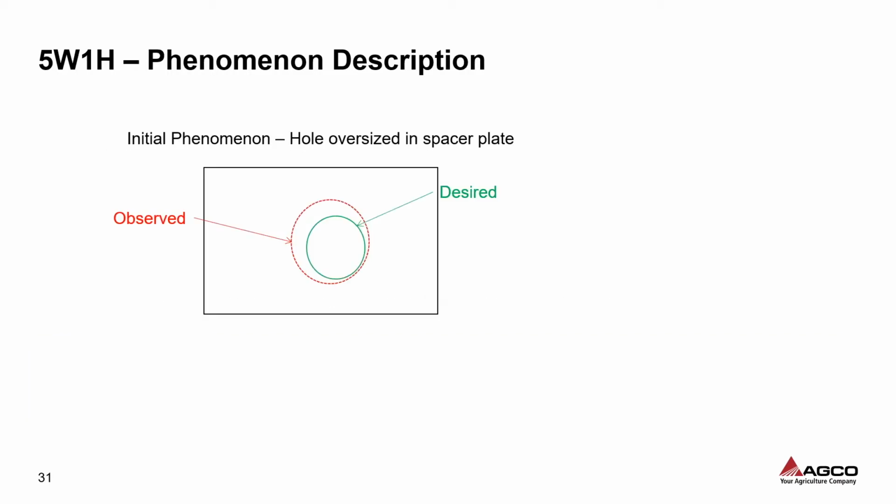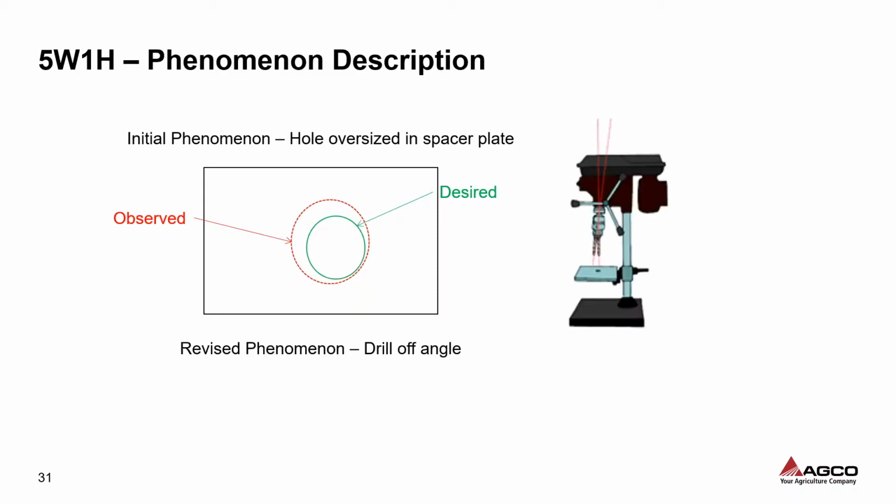An example of this might be on a hole, where we start off with the initial phenomena that a hole is oversized in a spacer plate. So you can see in the diagram our desired hole, round, and then what we observed is this oblong, this red dotted line, an oblong hole. When we walk through the 5W1H philosophy, what we get to in a revised phenomena is that the drill is off angle. That revised phenomena doesn't get us to the root cause because we don't understand why that drill's off angle, but it narrows that scope enough that we can understand that something has caused the drill to be off angle, and we can then walk through the 4M1D, the confirmation, and the 5 Ys to understand why it is off angle.